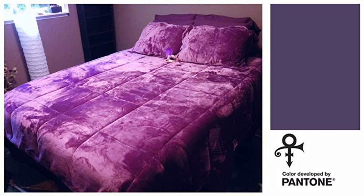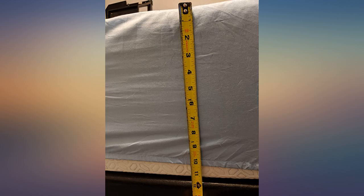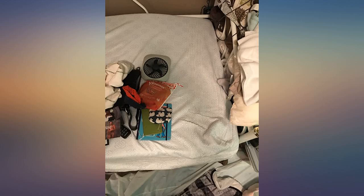This is our third Zinus mattress. Not because we go through them, but because we buy them for each room. They are the most comfy beds out there. Very affordable for the product you're getting. This mattress was true to size and perfect for our guest bedroom trundle bed.